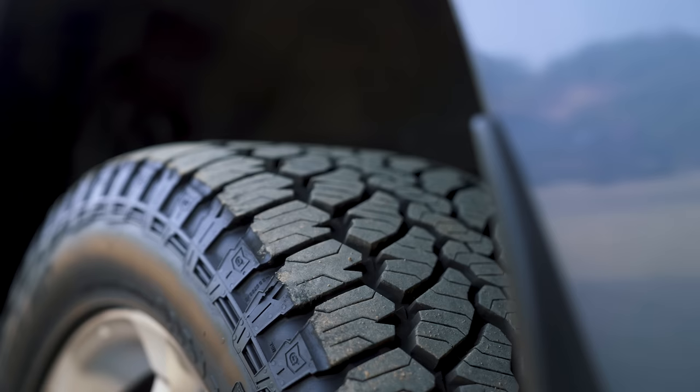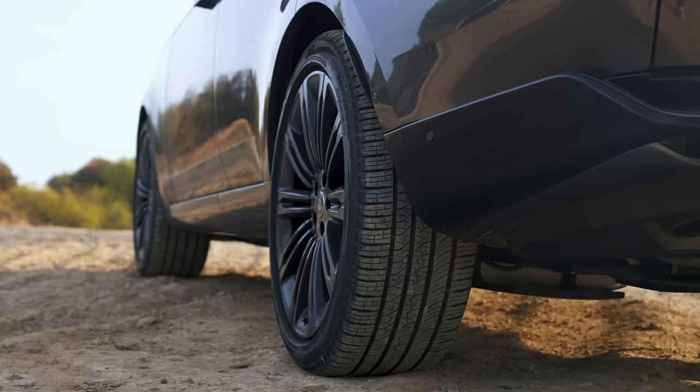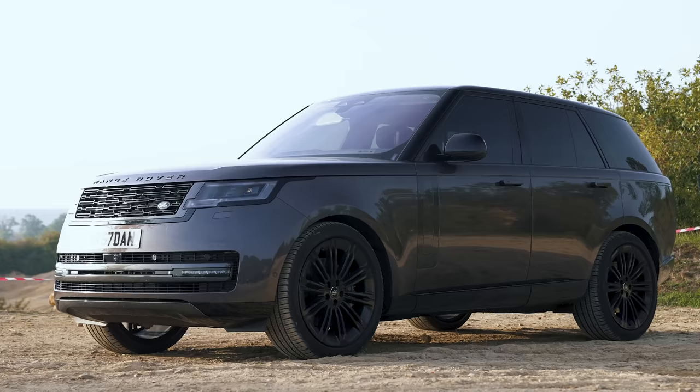It's got way more power and more torque. Better grip. Yeah, I'm on all-terrain tyres, aren't I? But that's what the car comes with, and that's what this car's got. Anyway, so 2 points for this, right? Yeah. 1 point for the Range Rover. Let's move on to the next challenge.